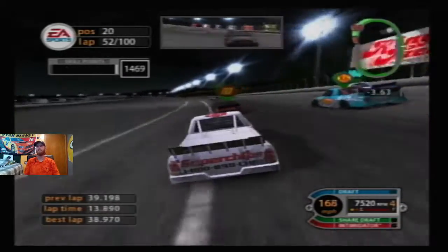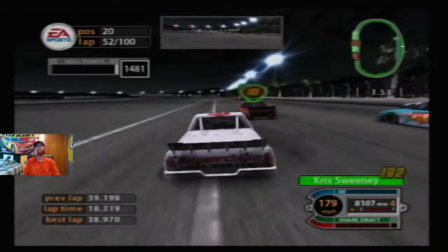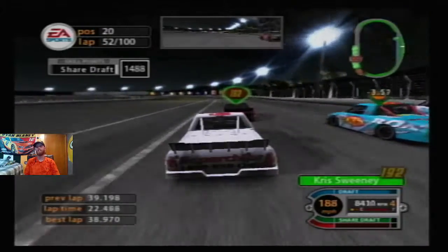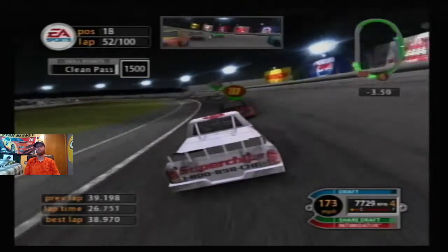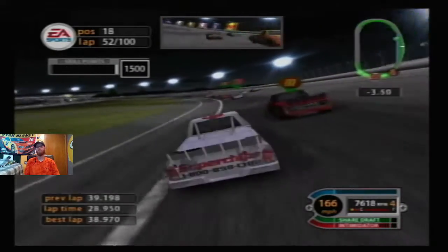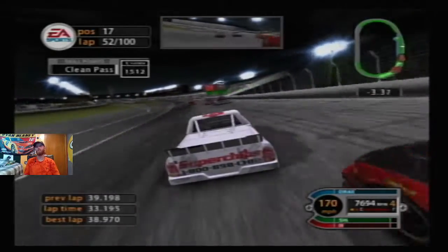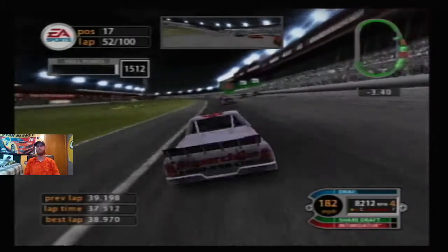Contact, 3 wide now through 1 and 2 as Chris Sweeney got into the left rear of the 86 truck. We're trying to draft off Sweeney down the back straightaway. He gets underneath Sweeney, passes him for himself. Edwards on those 4 fresh tires slides off 4, aggressively clearing Sweeney.